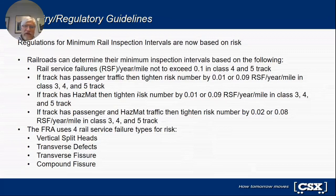So the only types of service failures the FRA uses for this determination are vertical split heads, which is a longitudinal defect, and I'll show you that here in a second, transverse defects, and transverse fissures and compound fissures. That probably doesn't mean a lot to you, but I'm going to show you what a transverse defect is anyway.